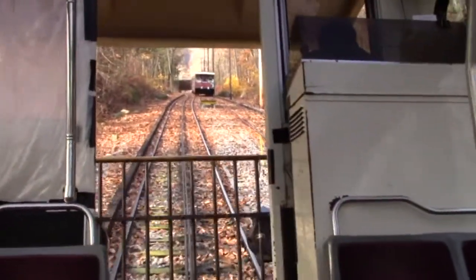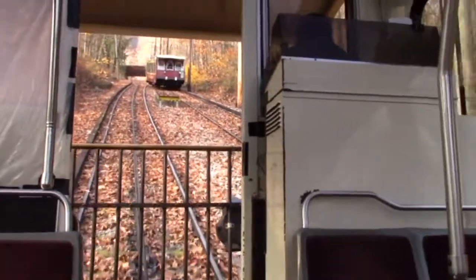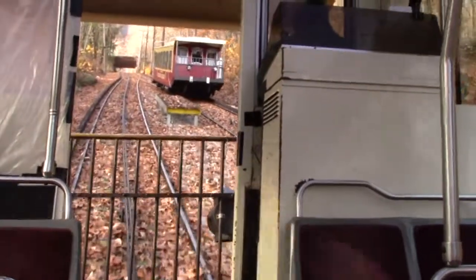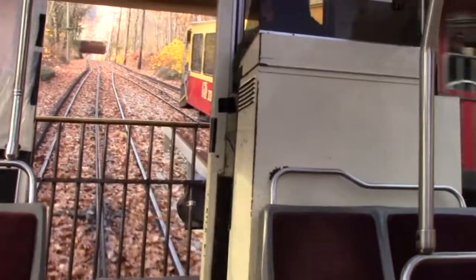When we reach the top, visit our observation decks, the highest observation points on Lookout Mountain, for a breathtaking view of the Chattanooga Valley. You see the one coming down now. Today, you can see 6 states.